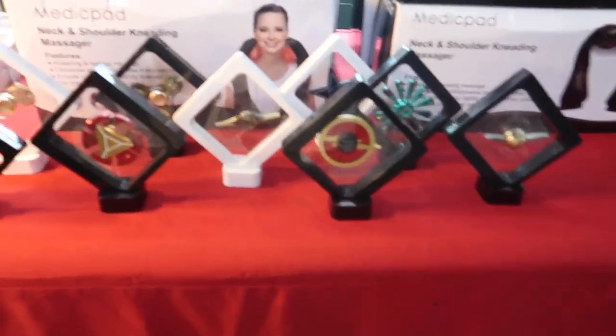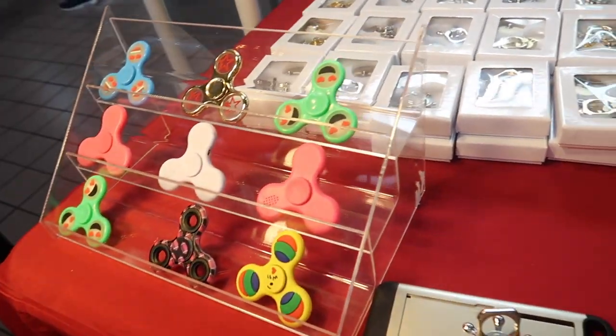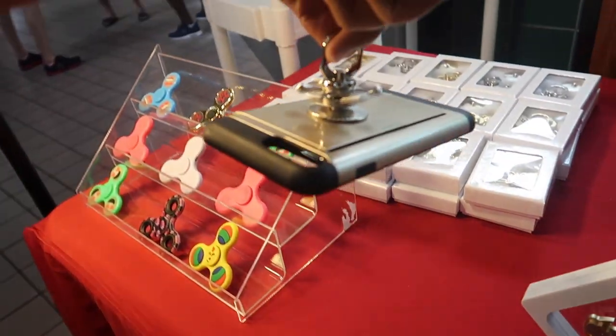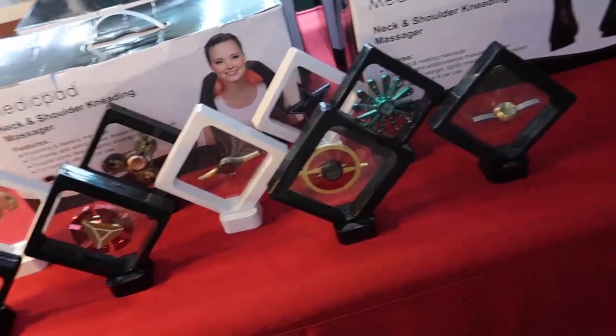Fidget spinners. Crazy, crazy, crazy. That's like a fidget spinner for your phone. That's crazy. That is crazy. I thought of like a watch fidget spinner where you put a fidget spinner in your watch.